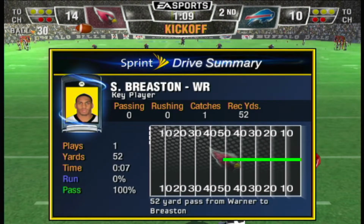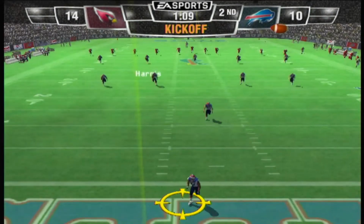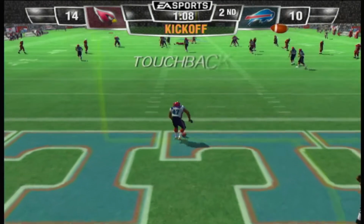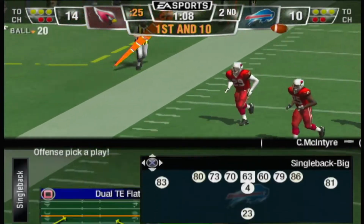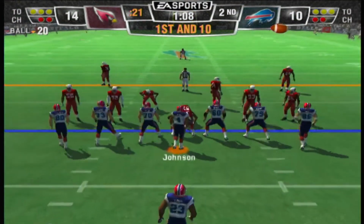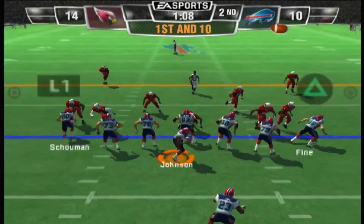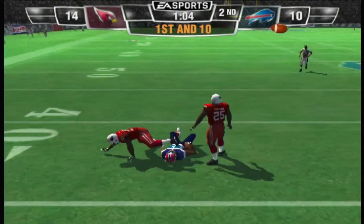Gets ready to kick it away. Harris back deep to return. Great kick here. This one's going to be down in the end zone for a touchback. They'll start the drive at the 20-yard line. First and 10. Ace backfield this time. They'll throw on first down. Pass completed. What a hit.